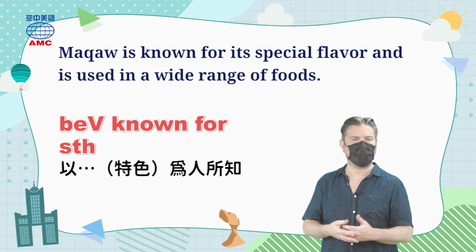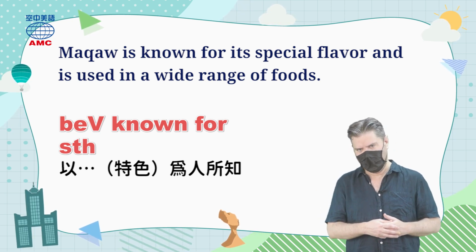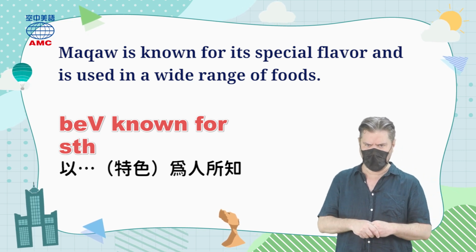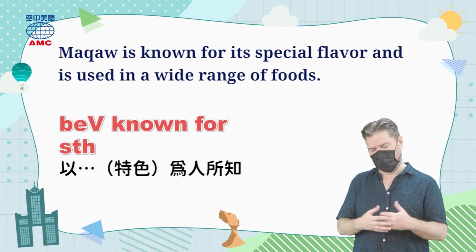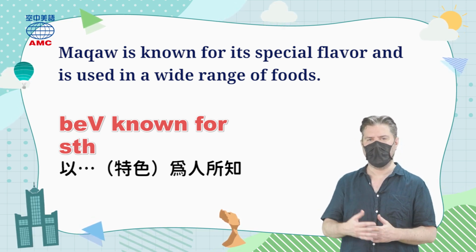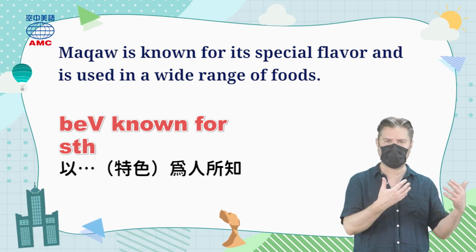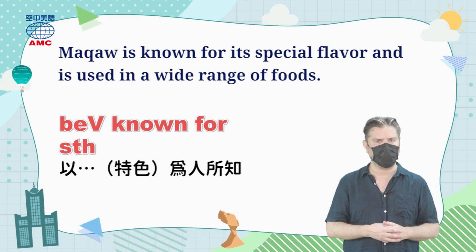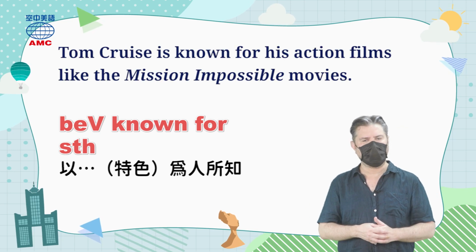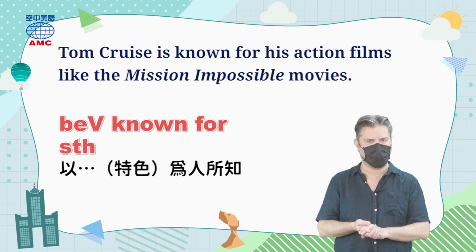We might talk about certain places in the world being famous. Hollywood is known for the movie business. Japan is known for its many interesting ramen shops and pet cafes. Or Paris is known for being the center of world fashion. It's famous for that. That's what a lot of people know about it. If you ask the average person to tell you something about this place or this person or this thing, this is what most people will tell you. It's famous for this. It is known for this. For example, we could say Tom Cruise is known for his action films like the Mission Impossible movies.